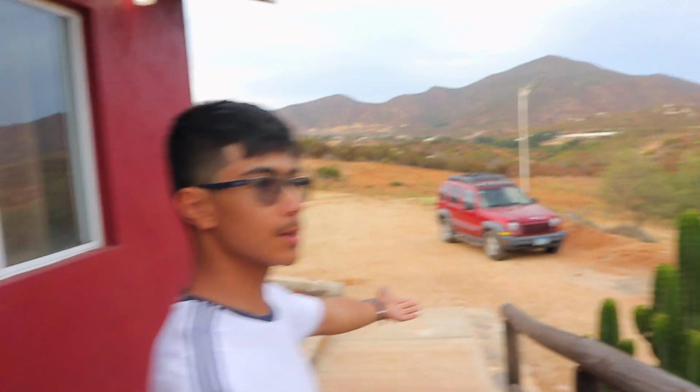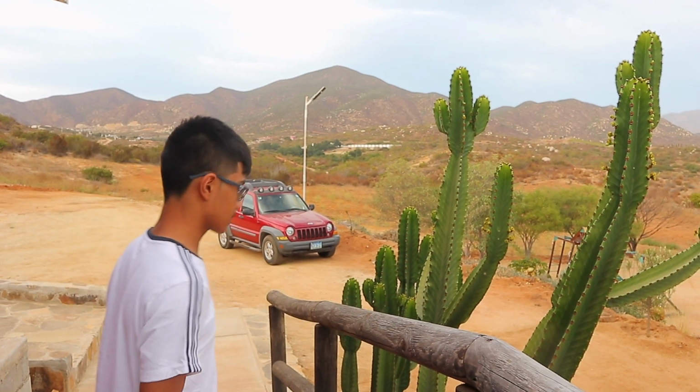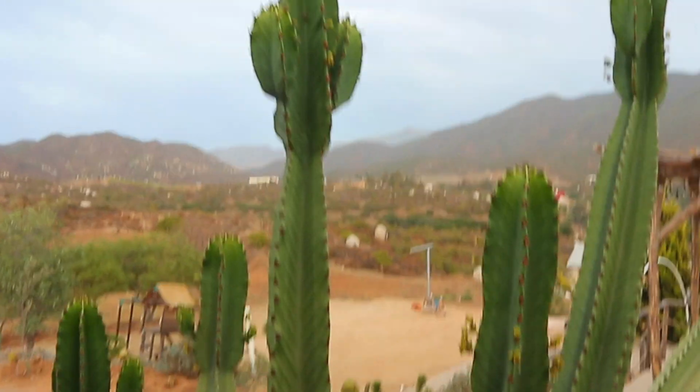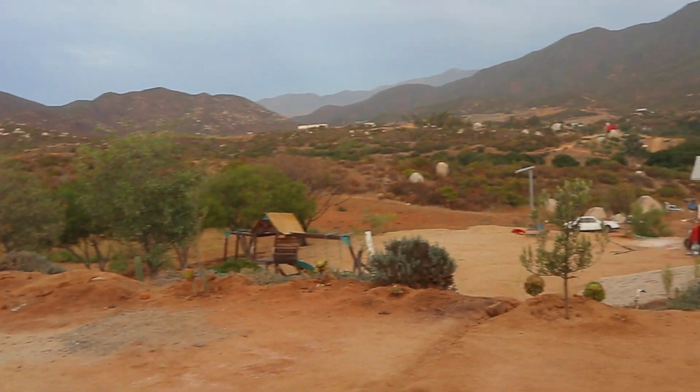Okay, so it's a really nice place. A lot of trees, you have some cactus, so you have some wood here, so it just fits the area. I like this cactus, bro. Yeah, this is a really good cactus. A lot of cactus in the area, and there's a lot of vineyards around.